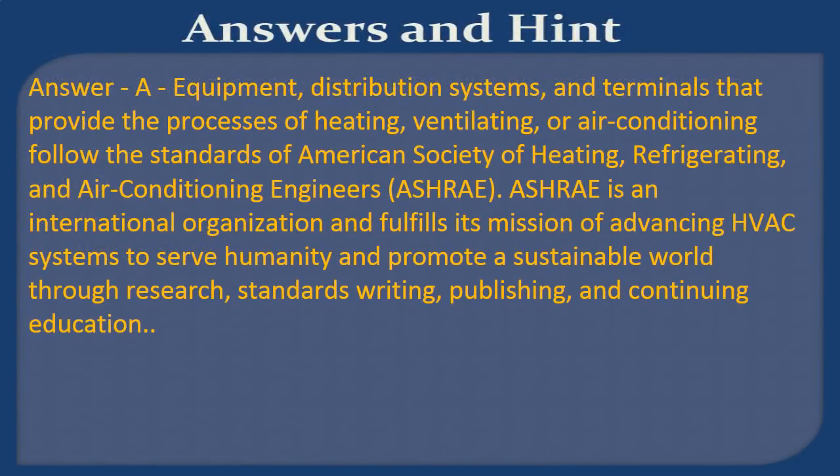Answer: A. Equipment, distribution systems, and terminals that provide the processes of heating, ventilating, or air conditioning follow the standards of the American Society of Heating, Refrigerating, and Air Conditioning Engineers, ASHRAE. ASHRAE is an international organization and fulfills its mission of advancing HVAC systems to serve humanity and promote a sustainable world through research, standards writing, publishing, and continuing education.